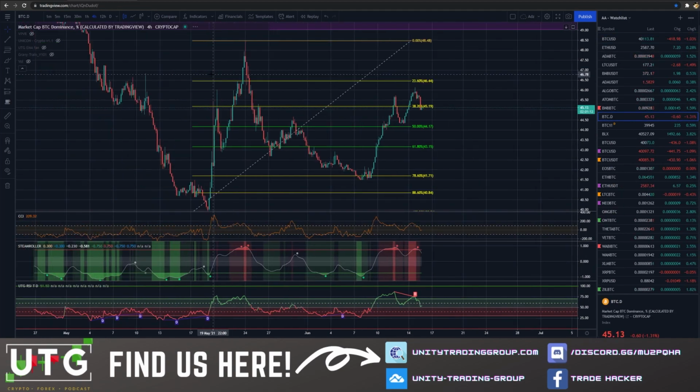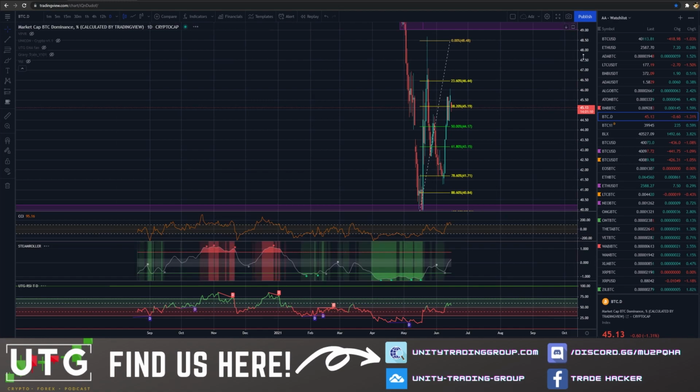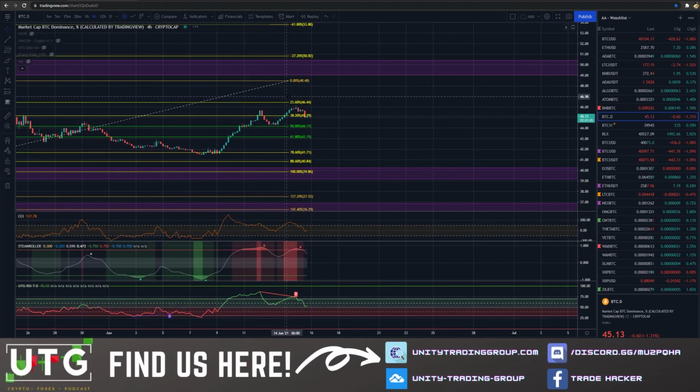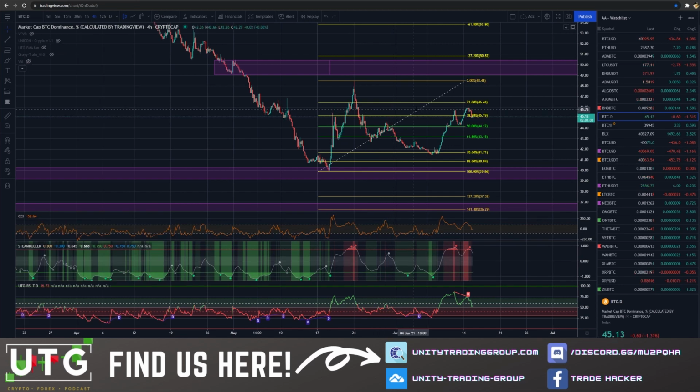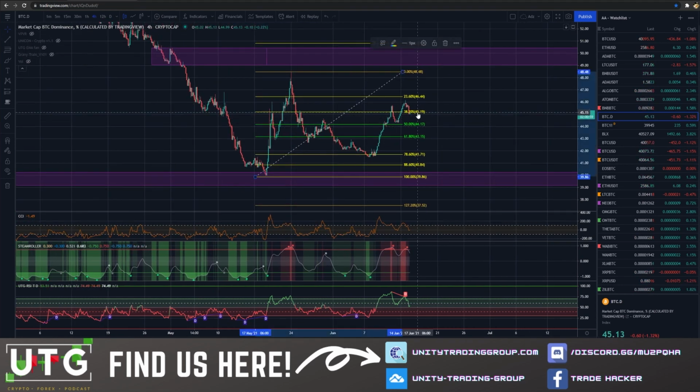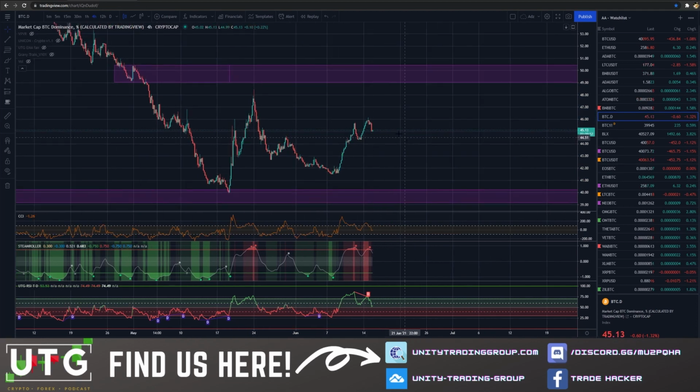So we've been looking at the dominance chart for quite some time. Generally, we look at it on the daily, but in this instance, we're gonna try the 4 hour and we're gonna see how we go. So you can see immediately on the chart, there's a couple of things to look at. And we do have a lower high scenario at this point where the dominance chart really coincides with the altcoin market and BTC as a whole.